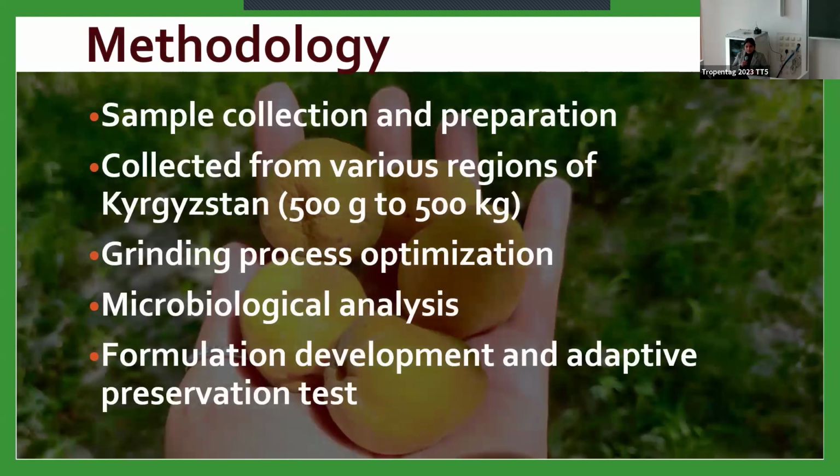For this, the methodological part starts with the sample collection and preparation. I'm especially mentioning the sample collection and preparation part because it involves 500 grams to 500 kilos of sample collection, and not only collection but also transfer of this huge amount of shells from Kyrgyzstan to Germany. That involves a lot of effort and documentation, thanks to our coordinators who are maintaining these things very efficiently. The next step will be the grinding process with partners in Germany. They will optimize this grinding process, and then my part will come to ensure the microbial analysis, which will ensure the quality of the raw material, pre-product, and the end product.